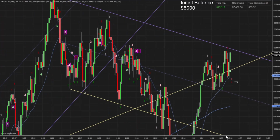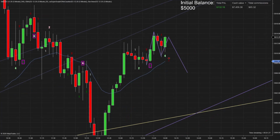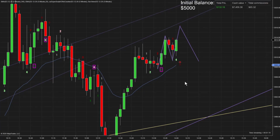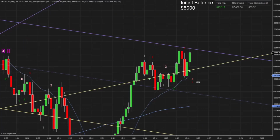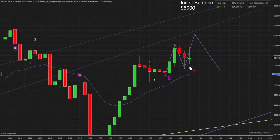Balancing out the 20 EMA. Just going to try to break out here. The 10K chart still has not had a two-legged pullback. This could be something like this even. Alright, got 40-some seconds left. I'm willing to go here. If this candle turns red, I'm willing to go short here.